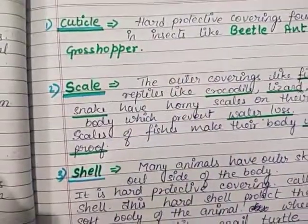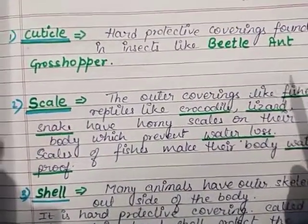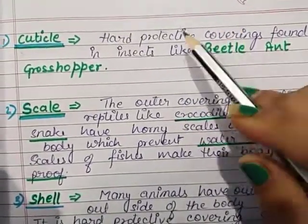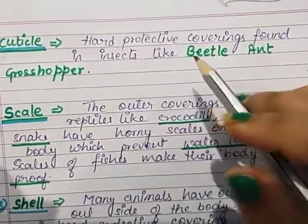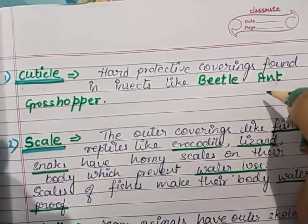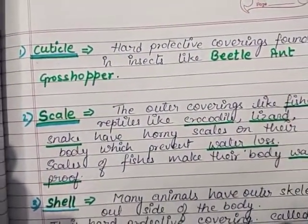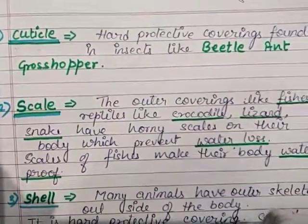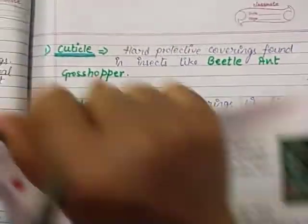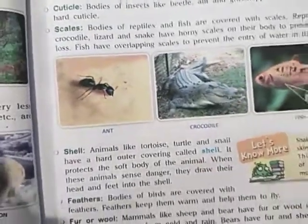This is cuticle. Children, you know very well, insects like beetle, ant and grasshopper have an outer body that is very hard, and this hard protective layer found outside the body is cuticle. This cuticle protects their body from predators, from hunters, and from climatic conditions. So cuticle is the first body covering, which is found in insects as well as sometimes in annelids, the softer animals like snails or earthworms. You can see the bodies of insects like beetle, ant and grasshopper are covered with hard cuticles.